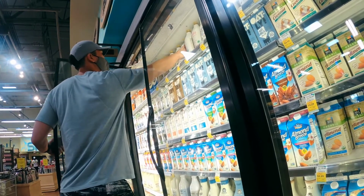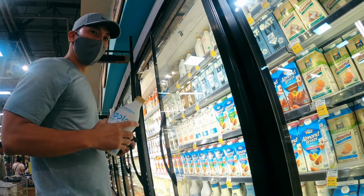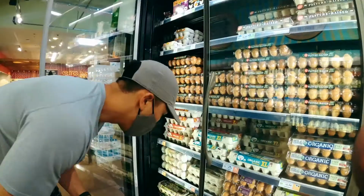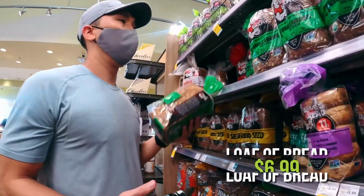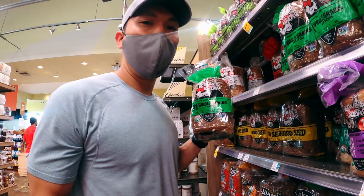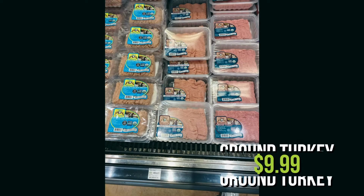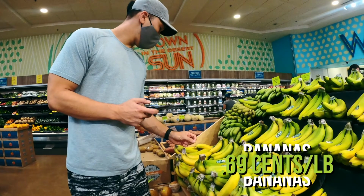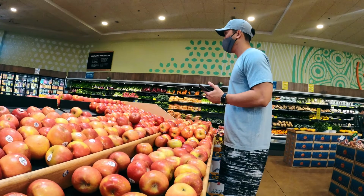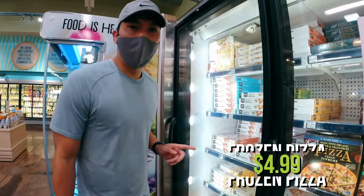So some of the basic essentials that I feel a lot of people will purchase is milk. So we've got a gallon of milk for $3.69. We have eggs for $3.99, a dozen eggs. We have a loaf of bread for $6.99. Kashi cereal for $4.99. Organic ground turkey, you're looking at $9.99. As we head over to the produce section, we have bananas for 69 cents a pound. We also have some red apples for $1.49 a pound. We have a case of water for $6.49. We have a frozen pizza, Whole Foods brand, for $4.99.